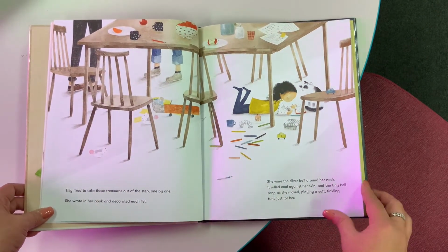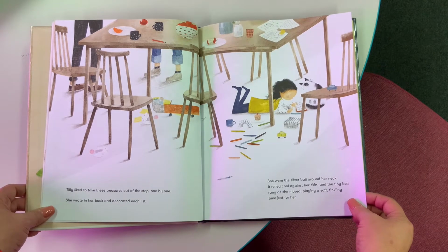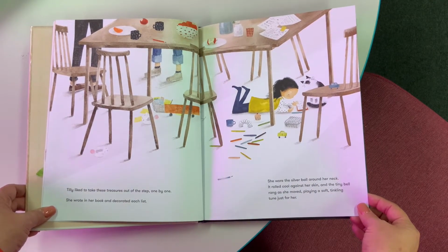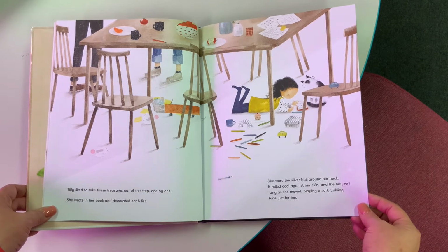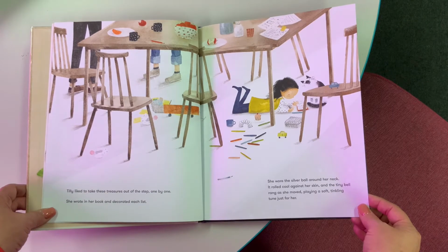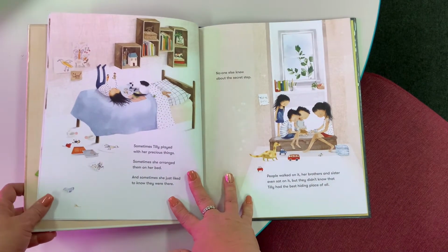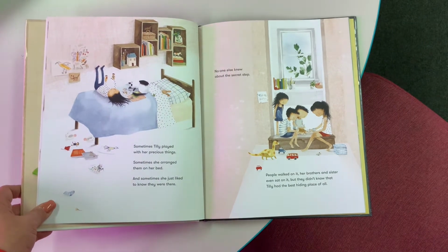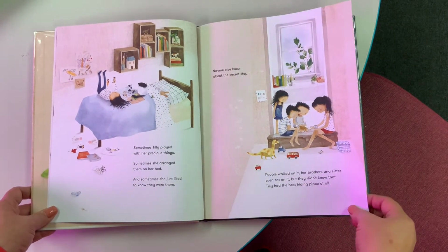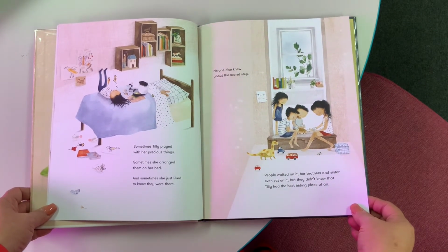Tilly liked to take these treasures out of the step one by one. She wrote in her book and decorated each list. She wore the silver ball around her neck. It rolled cool against her skin, and the tiny bell rang as she moved, playing a soft, tinkling tune just for her. Sometimes Tilly played with her precious things. Sometimes she arranged them on her bed, and sometimes she just liked to know they were there.